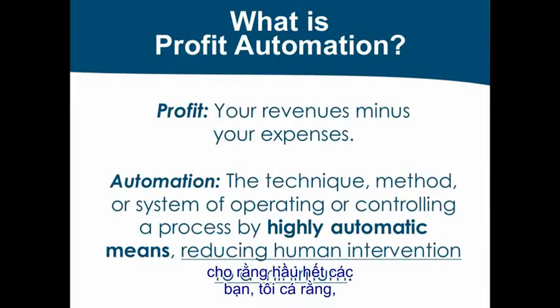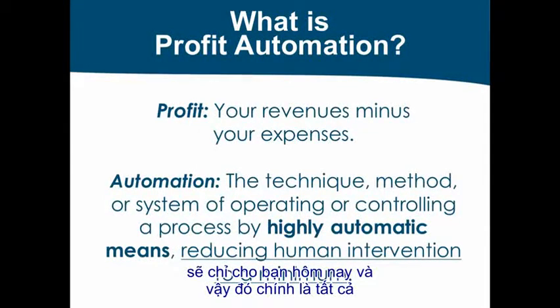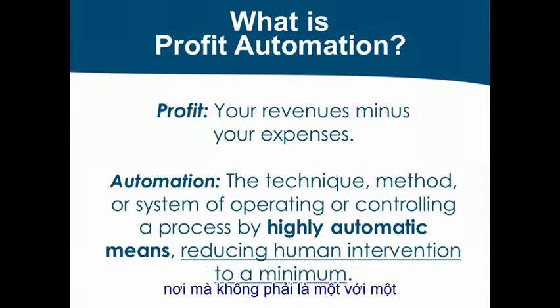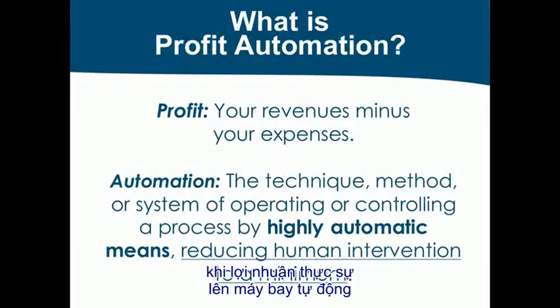Now, I would argue that most of you watching this program today have the opposite of automation. In other words, human intervention is at a maximum. You're doing a lot of one-on-one work with clients. Maybe you don't have these systems in place that I'm going to show you today, and so it's all you. It's one-to-one. Well, what we want to get to is the place of profit automation where it's not one-to-one as much as one-to-many. Right, one to many, and that's when you're going to have the thing that we call leverage. Leverage is where profit really gets on autopilot.